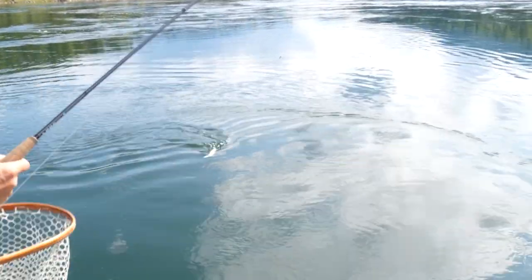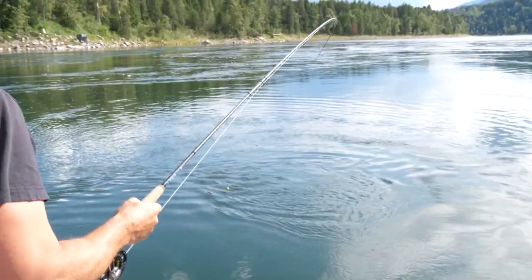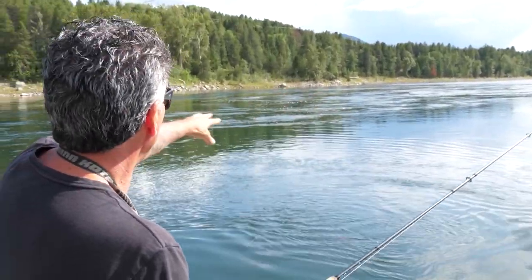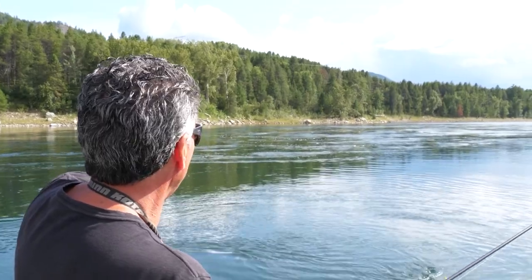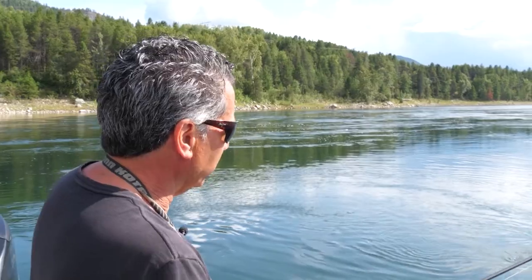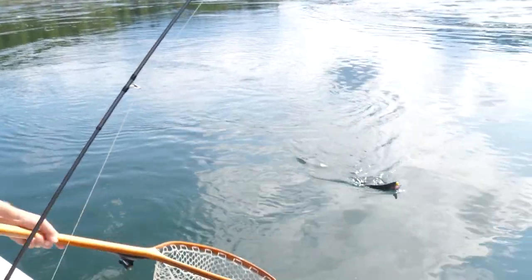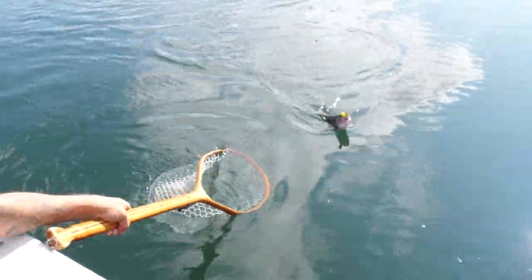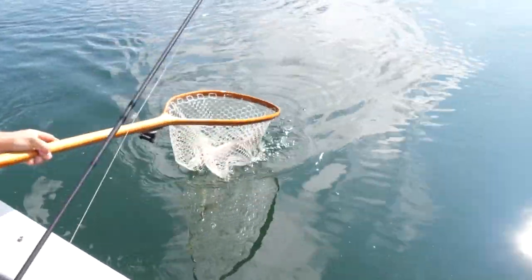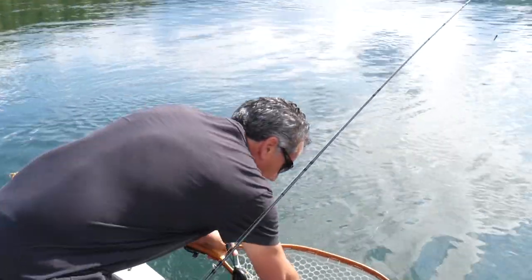But what we found, little trick, is a little tweak. So what I've been doing is casting my indicator into those nice little swirls where all the feed is. Usually they like it on a dead drift. You keep it just floating through those seams. But ever since, I've just started putting a little tweak on the fly. So just a little, ever so slight twitch, every time I see a fish go by there, they grab it.